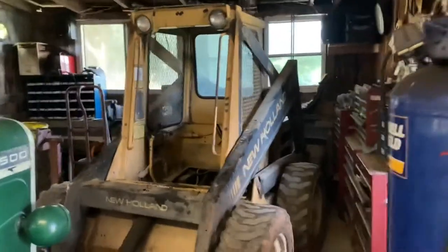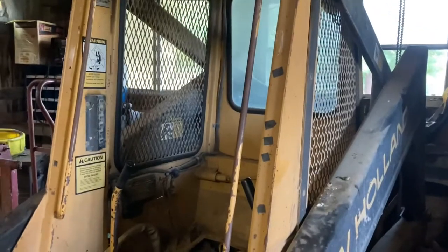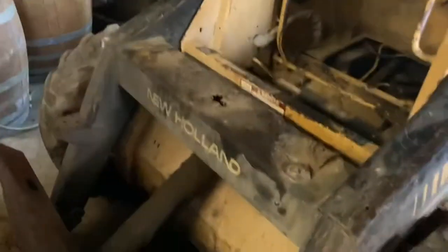Well, here it is. Here's the skid loader we picked up this weekend. I'm going to give you all a rundown on it, tell you everything about it. First, I'm going to give it a bath, though. Got to get the tractor out of here. It really needs a bath. Ain't had one in a while. So I'm going to get the pressure washer out, get this thing washed, and then pull it back up here, and I'll tell you about it.